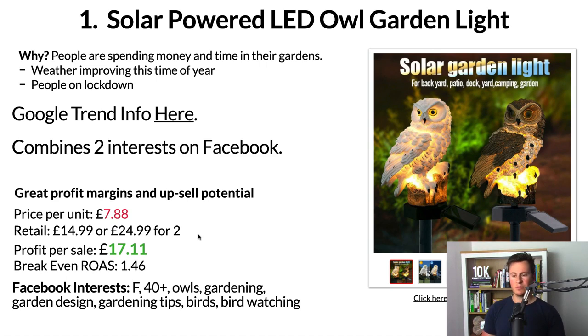When you take the retail price and divide the profit per sale, that gives you a break-even ROAS of 1.46. So when you're looking over your ad sets as an overview point and you have the ROAS down the right hand side or wherever you choose to lay it out, as long as that ad set is performing above a 1.46, and essentially as long as you've done your maths correctly, you're going to be making a profit.